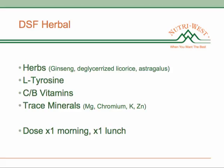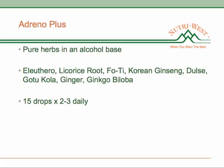DSF Herbal is a very, very similar product, but they've replaced the glandulars with a blend of herbs. 1 morning, 1 lunch. I'd only really use that in the initial resistance phase if a patient was vegetarian or wasn't keen on the idea of glandulars. Adrenal Plus, just a simple product, is pure herbs in an alcohol base, a blend of supporting herbs for the adrenal glands, 15 drops 2 to 3 times daily.